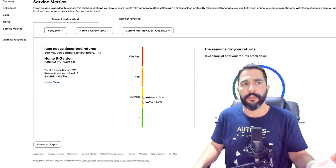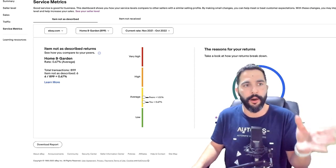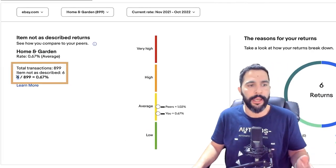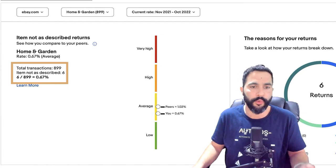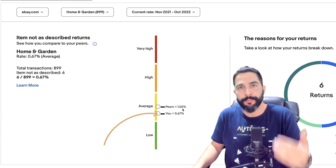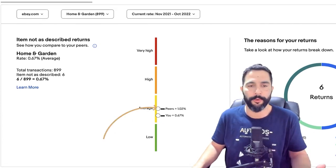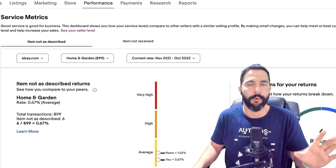Right here, I'm just taking a look at the service metrics, so you can just take this as a small example of the things that you're going to see on your seller hub. As you can see right here, I've got 899 transactions and only 6 returns, which comes out to 0.67% returns, which is really, really good. eBay right now places me right here at 0.67%, where the average peer or the average seller or dropshipper is usually around the 1% return range. So I'm doing a better job than them, and you can also of course do the same. But anyway, that's not what we're talking about now.